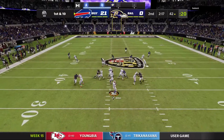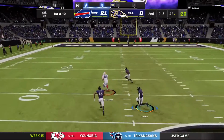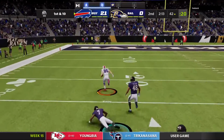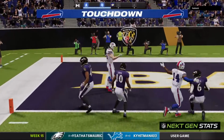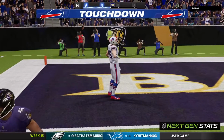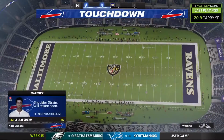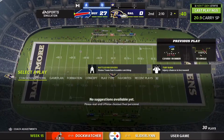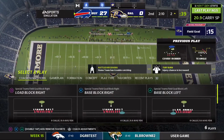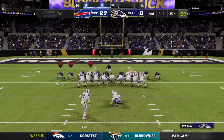So after the INT, it's Allen. That is going to be caught by the tight end Waring, and all the way home for a Bills touchdown. Kahale Waring with his second touchdown of the game and fifth on the year. And the Bills are able to widen their lead here in this first half.